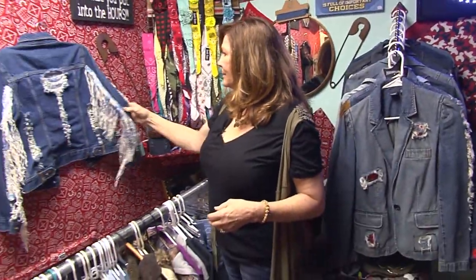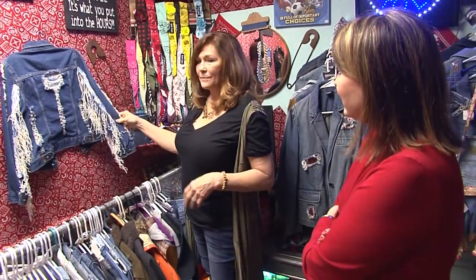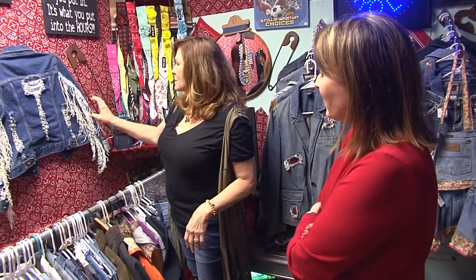And Kim takes denim jackets and turns them into really cool stuff that's popular right now. I mean, this was part of an old bedspread that she put on there. So I love what they've done with this old denim jacket. They've ripped some holes in it, put some plaid under it. You're gonna find lots of cool stuff, including plenty of Blake Shelton items like this shirt and fun hats.